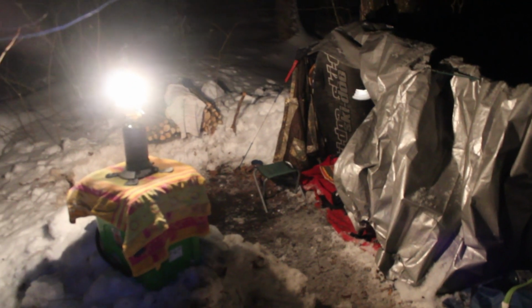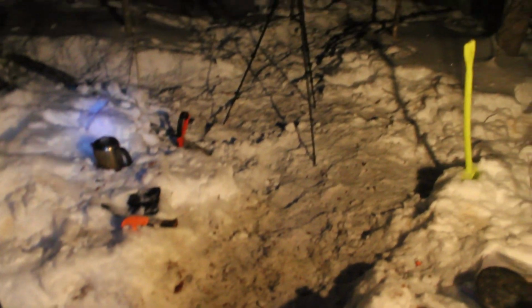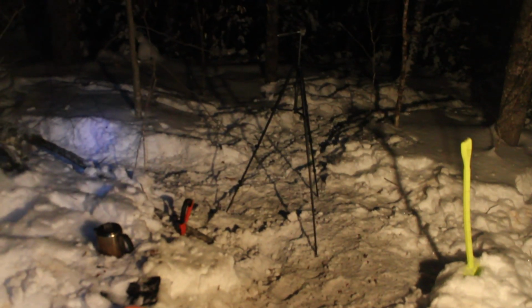Okay, so the dishes are done. Dinner was awesome. Saved a little bit of steak for tomorrow for breakfast. We'll see. And I think I'm gonna crawl into this tent and try to get a little bit of sleep. I'll probably end up just fiddling around on my phone, but we'll see what happens.